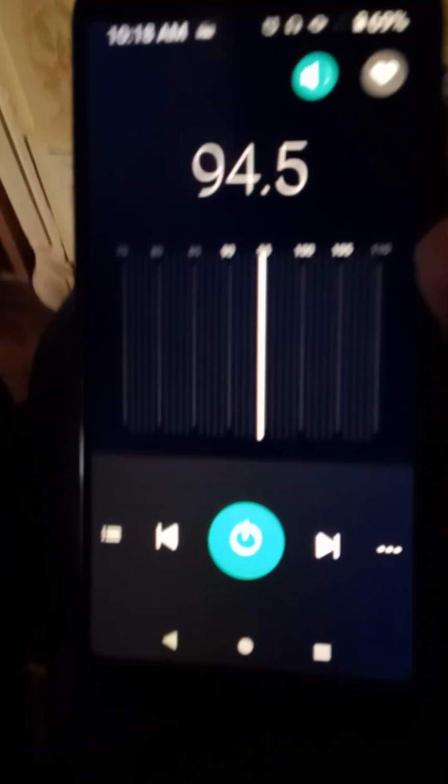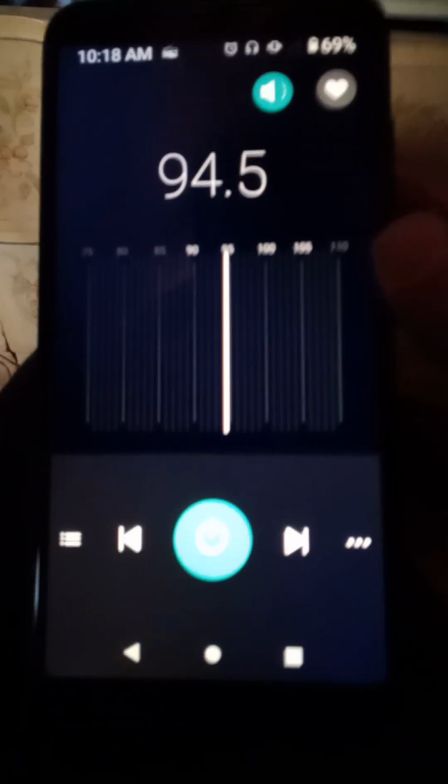Okay, other Kansas City area ones. Well, there's another Topeka one I can try to get. Big Country 94.5. Here we go, giving it a try. Yep, it is there.